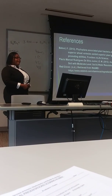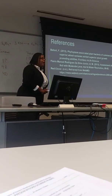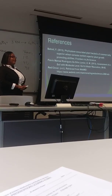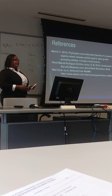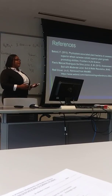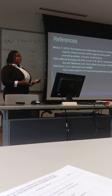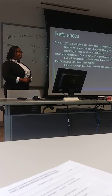Yes, Ken? What inspired you to work with red clover? I didn't hear you. What inspired you to work with red clover? Honestly, when I looked at the list of weeds that Dr. Chapman gave me, I looked at the pictures, and I just liked how the red clover looked. And then after researching and seeing that it has a lot of different properties and is beneficial in different ways, it helped me want to work with it even more.